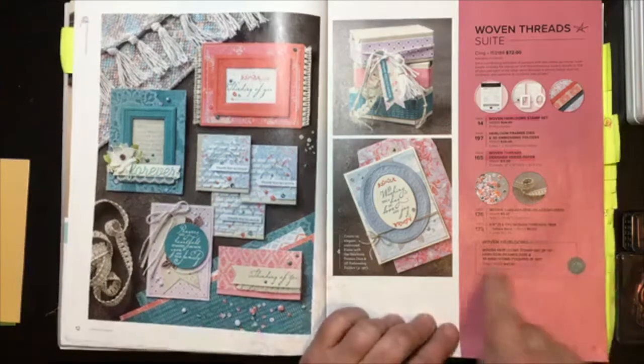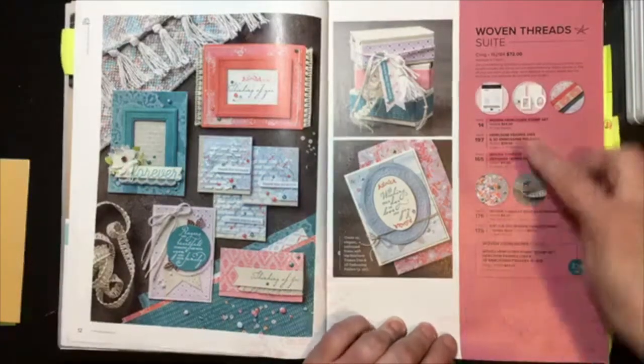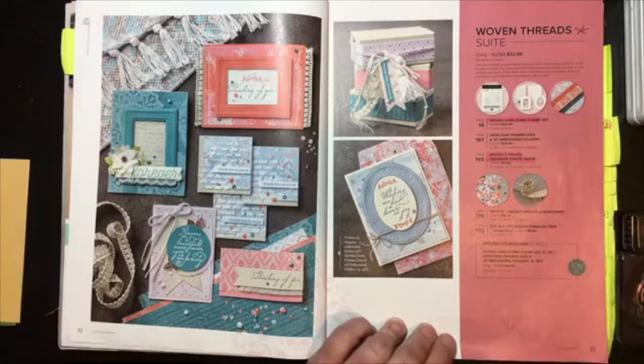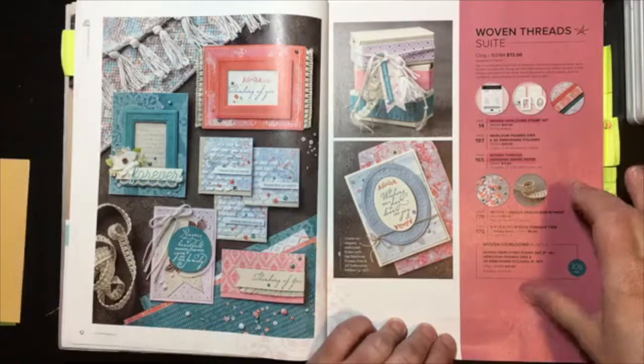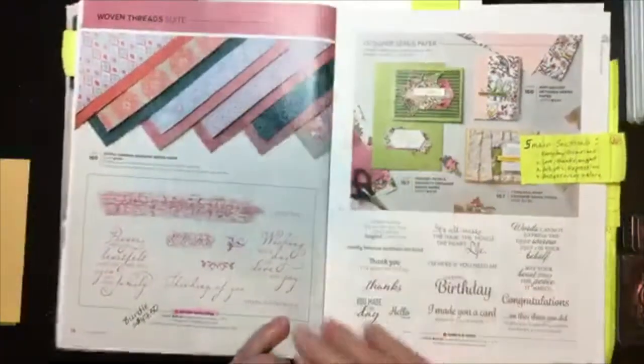And then it still gives your bundle detail. But you can see each of the products. It has them listed with their item numbers and prices. So if you decide you don't want to spend and get everything in the suite, you can pick and choose what you want and order that way. And again, it's got page numbers, which are very helpful.